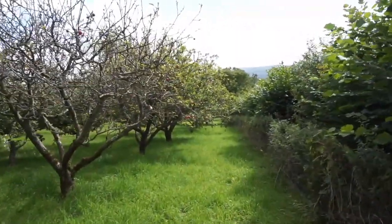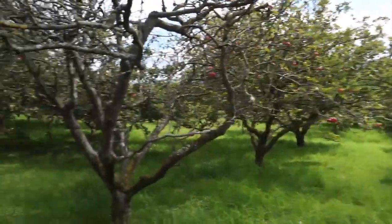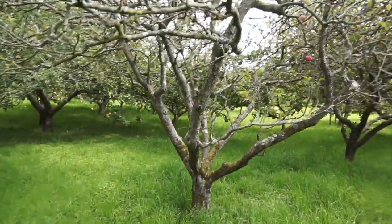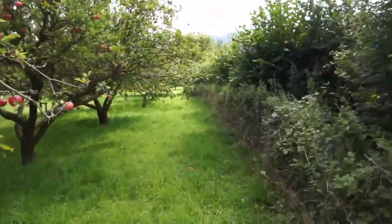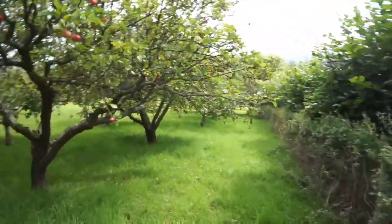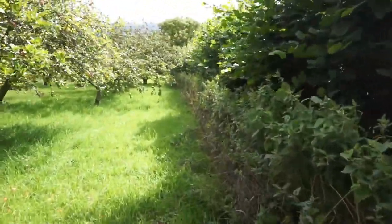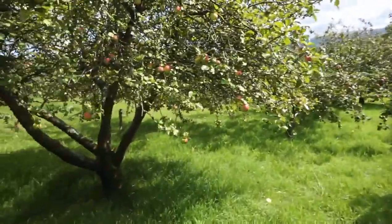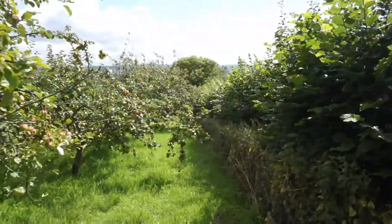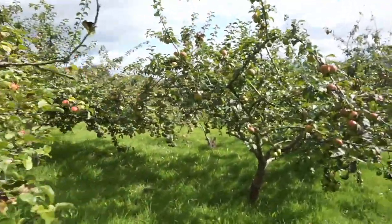This would be a sight seen everywhere in Somerset 100 years ago, or even less. Somerset produces, well, the west of England produces lots and lots of alcoholic cider, used to anyway. And so you would have seen orchards everywhere. The classic smell and sight of west England.